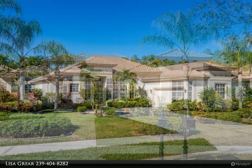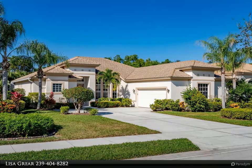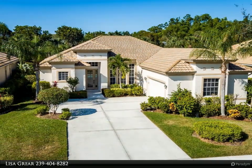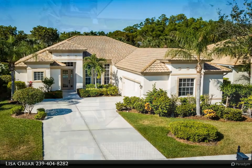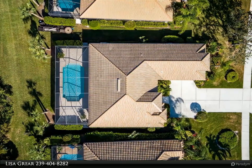Welcome home. From the moment you enter, you'll love this floor plan. The front living room has large windows allowing natural light, an adjacent formal dining area with tray ceiling, and a large family room with a breakfast nook. This gorgeous open floor plan home features 3 bedrooms, 2 baths, pool, and a large backyard.